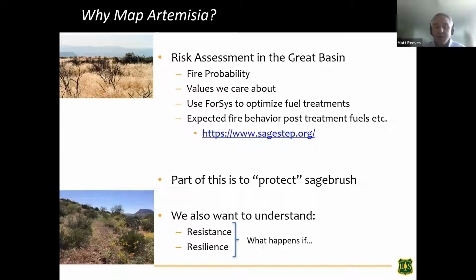So it allows us to evaluate what the post-treatment effects are on those fuel beds. And all that information gets brought together in FORCES to tell us where we should be treating on the landscape. So that is just a brief overview of this risk assessment in the Great Basin.